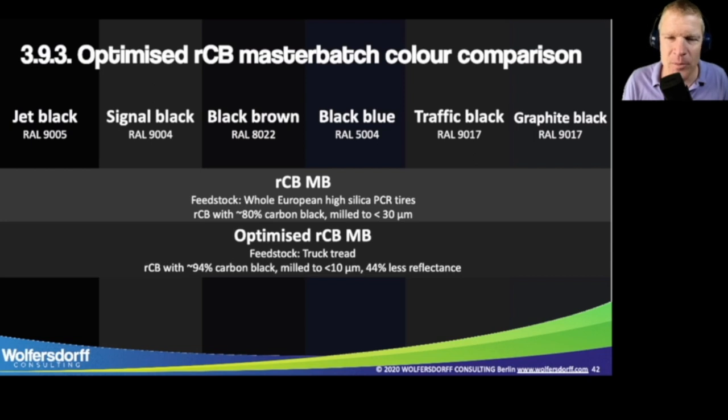Let's look at the optimized recovered carbon black master batch. So we said feedstock is pure truck tread. So we get an RCB with about 94% carbon black, which is very high. There's only 6% ash content or whatever, 5% ash content and maybe 1% moisture. This is milled to clearly below 10 micron. And what it results in, we have 44% less reflectance.